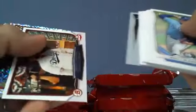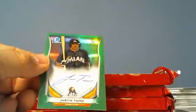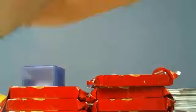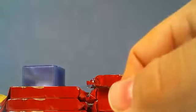Alfaro, nice. We got green. Maybe it's an auto. Grant Holmes, Bell, and it is an auto. Justin Twine, numbered to 99 for the Marlins. That's a nice one. That's a yummy one right there. Just kidding. Base. A.J. Reed and Trey Ball.